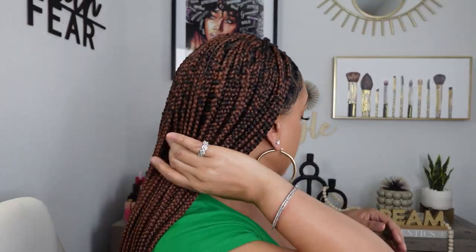Obviously this is the right side. With this particular braid pattern, I would say you are limited in the different styles. I mean, you could do what you want to do, because online they do have the models. I'm just looking at it right quick, where they have a bun on top, and I'll make sure I take a snapshot of this and flash it on the screen.